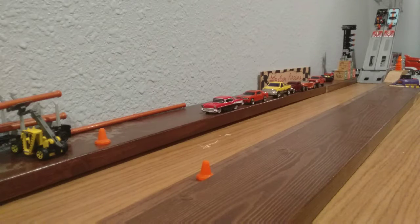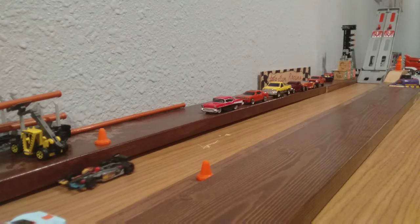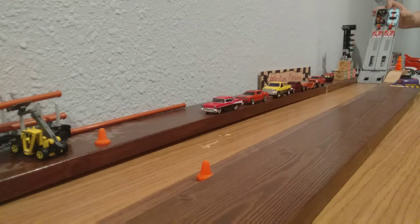Anyway, enough yakking. In lane 1, we had the Indy 500 oval car, and in lane 2, we have our brand new, fresh out of the package, never touched a racetrack before, but is now right in front of you and about to claim its first race on the channel, the Ford GT40. Here we go in 3, 2, 1. It was a tight race all the way down to the end, but the Ford GT40 claims the win. Here is the instant replay.